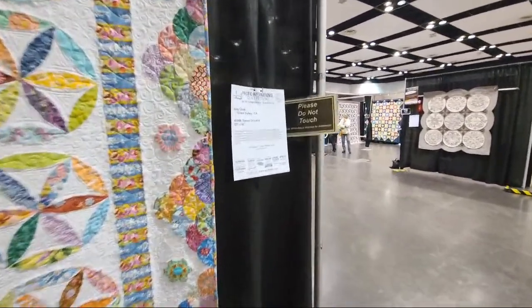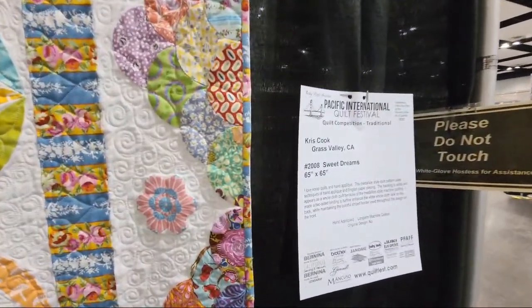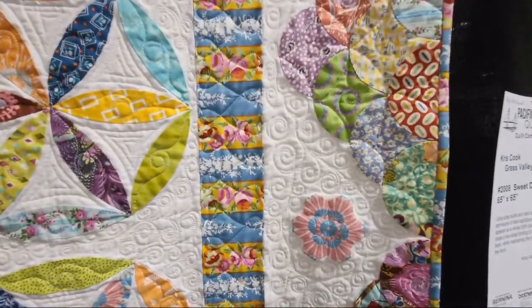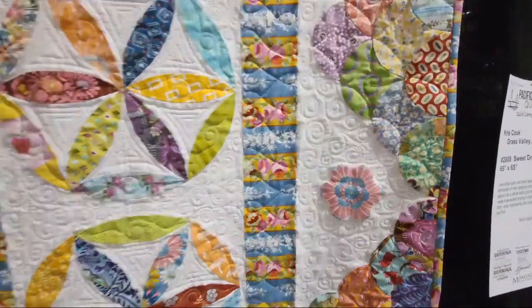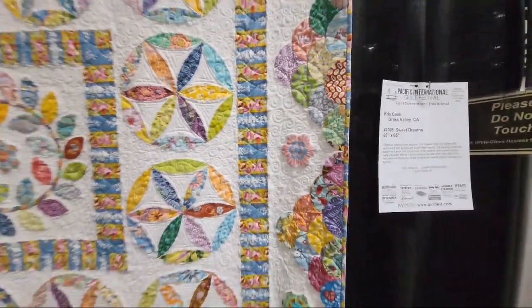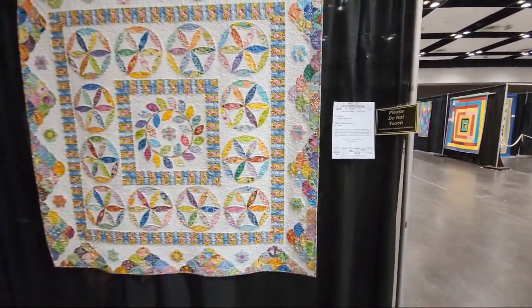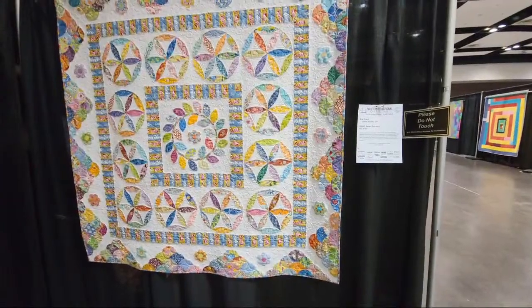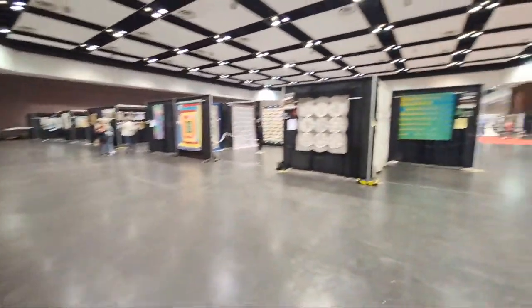This is kind of a cool scrappy quilt because of the sashing. I'm going to show you guys the sashing. This is by Chris Cook. And then here's the quilting. But the sashing isn't pieced. This is a fabric that she found that just kind of happens to really work with all of this scrappiness. It's cool that she found that and was able to work it in like that. It gives it a continuity. I think that's cool. It's a great use of that fabric.